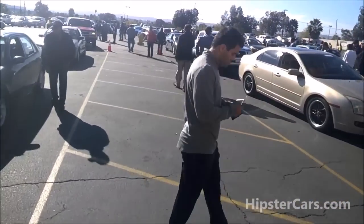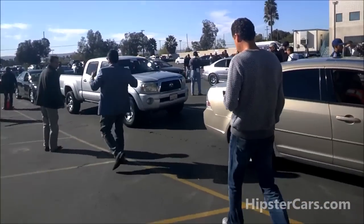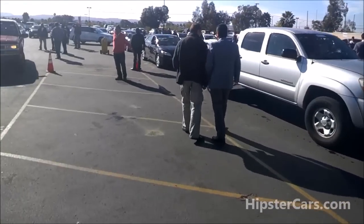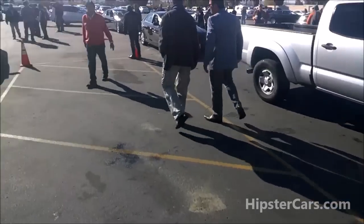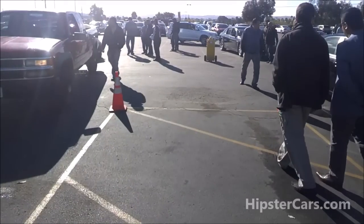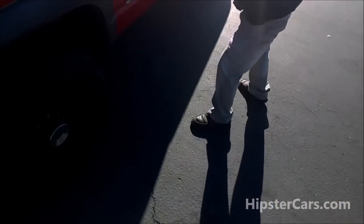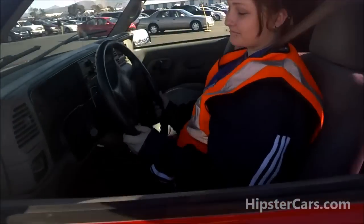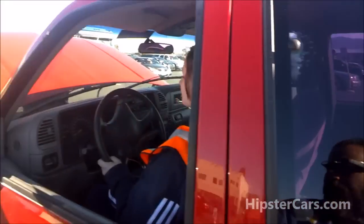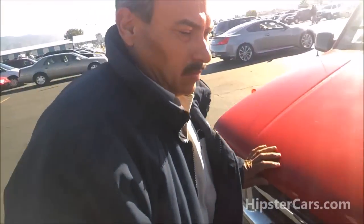Great deal. You'd be hard pressed to find something like that. 56,000 miles. That truck on eBay, you can list it for 89 or best offer. Diesel? No, thank you. It almost sounded diesel.